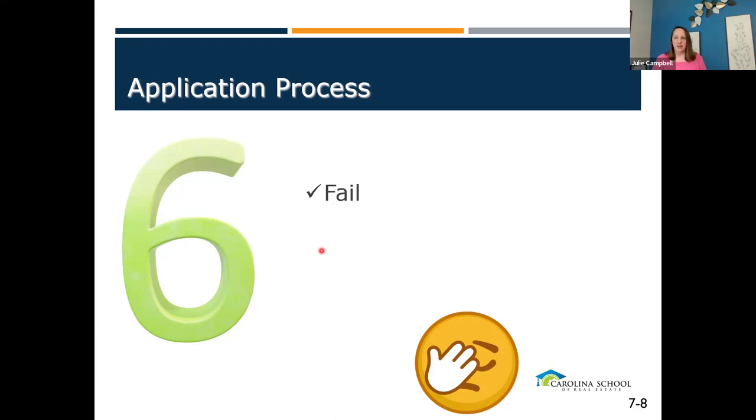Again, more on that in just a second. So if you don't pass, you have to pass both sections. If you go on test day and you pass a section and fail a section, the good news is you only have to retake the section that you failed, as long as you can get it done within 180 days. If that 180 day window closes, you have to resubmit your application and take both sections.